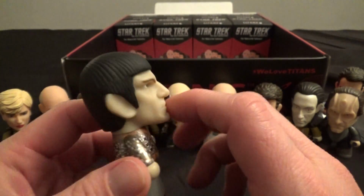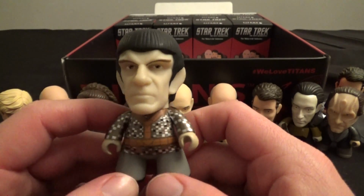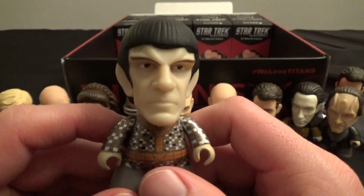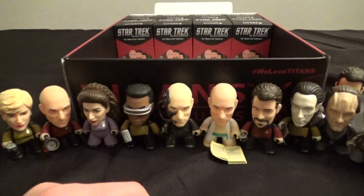But yeah, I get these from Entertainment Earth. They sell packs too, and sometimes Hot Topic carries these. I've seen them at Barnes & Noble. In the UK, I know Forbidden Planet has them. And of course, you can go to your local comic store and request that they carry these.